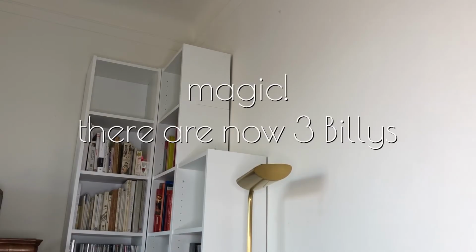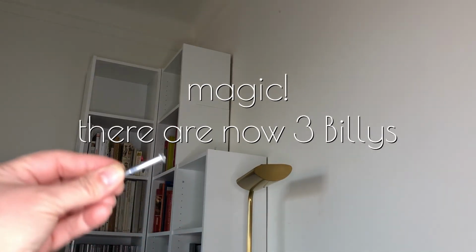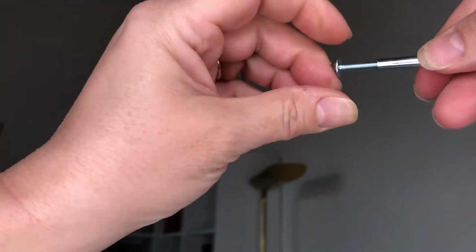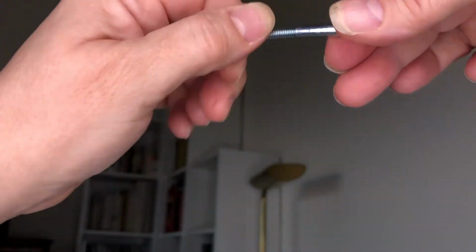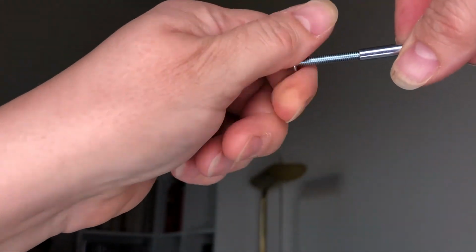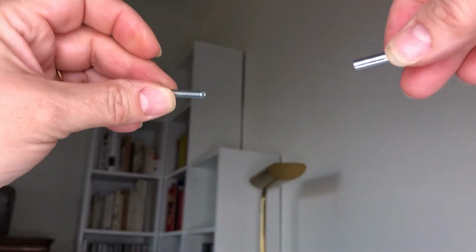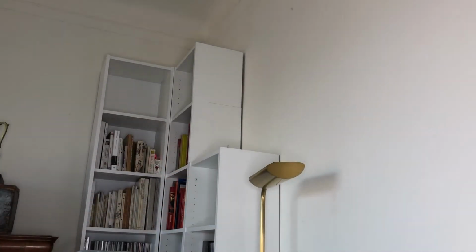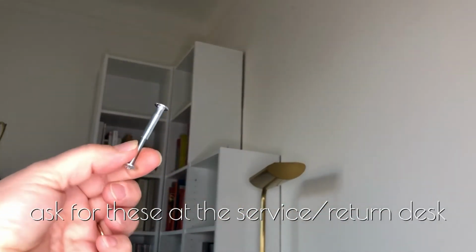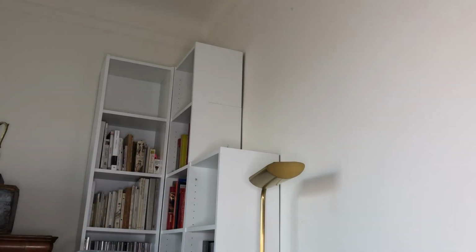We did use the connector screws from Ikea. Very important connector screws from Ikea to connect one with another to hold them together. This comes as part of the set when you buy a whole wall of Ikea, but if you're buying them individually, they don't sell them separately. So you have to go to the desk and ask for these. They're very important. You can see we've got one here connecting these two so they stay nice and tight. And there's another one on the bottom level.